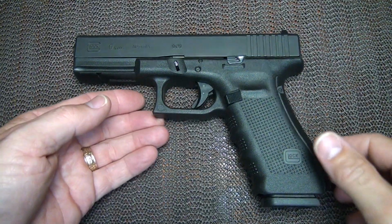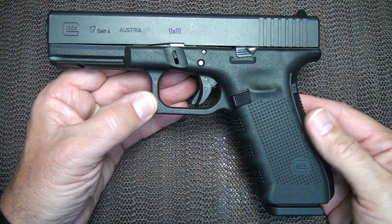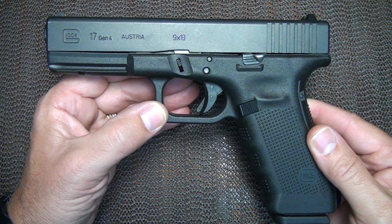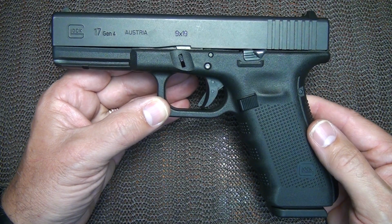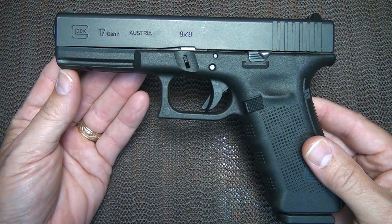Now this is the Model 17, and it's what started the whole Glock revolution. Designed in 1982, but entered U.S. markets in 1986. In fact, they just celebrated 25 years of Glock in the United States.